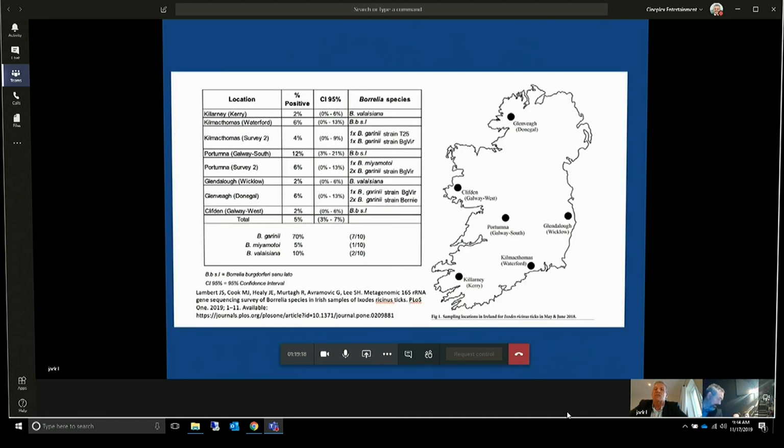This is a study that we did in Ireland last year. Somebody went out and picked the ticks from all over the country and ground them up and did PCR and tested them for Lyme. Same issue in Ireland. There are no ticks, they are not infected, nobody has Lyme in Ireland. You have to do the studies.